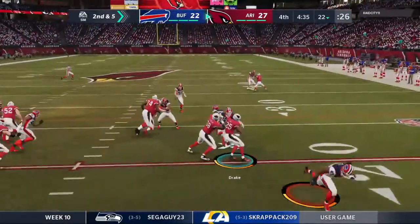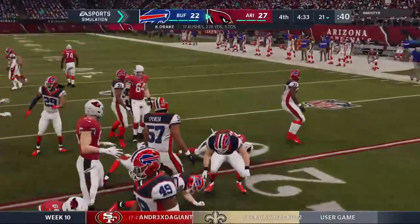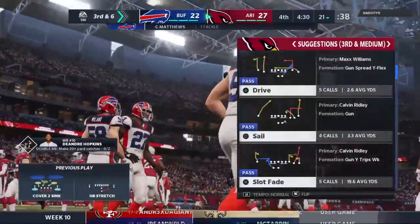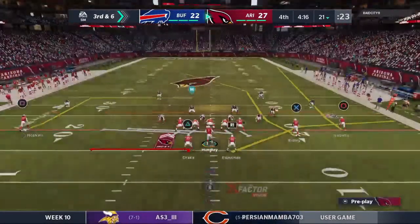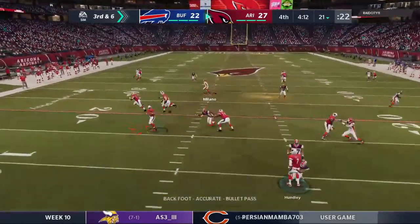Right back to Drake. And maybe a measure of revenge there. He's had his way in this one, but this time they get him behind the line. A loss on that play, and now third down gets tougher. 3rd and 6. The Cardinals on third down. They've been okay, 2 for 3 thus far. This will be 3rd and 6.